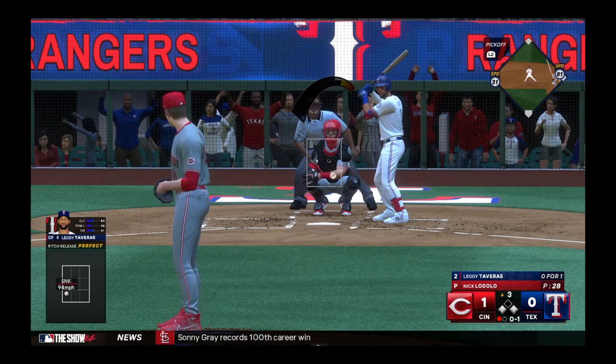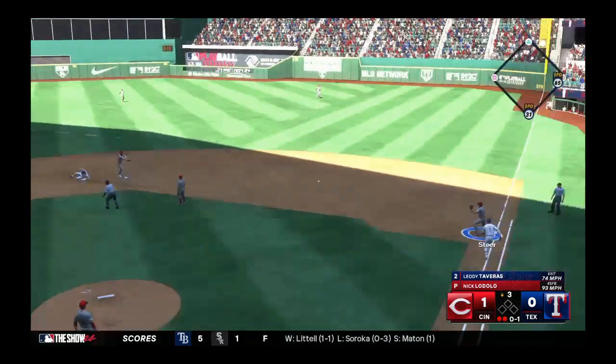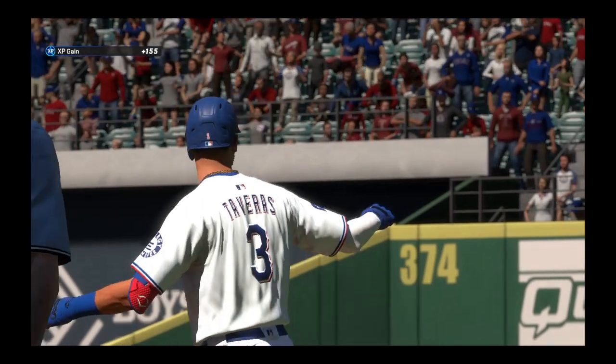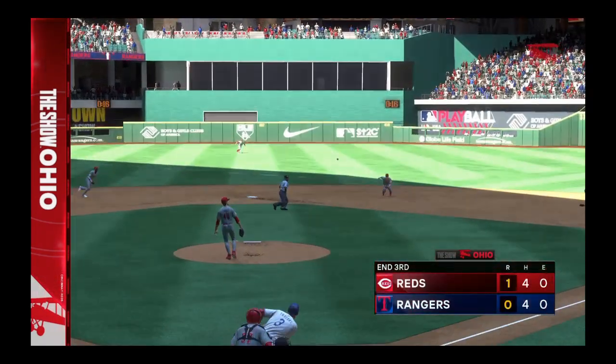Tying run in scoring position here in the last half of the third. Ground ball could be two. The flip, one at second, and they bounce into two already. This one ends the third. Well, the second baseman made that one look easy. Great feed to the shortstop. Shortstop completes the play. They get out of a jam, and they end the inning.